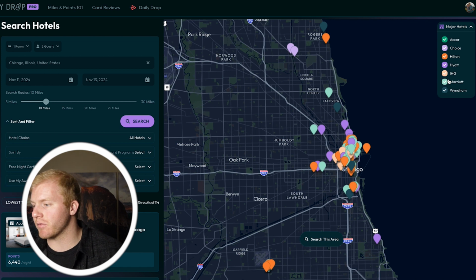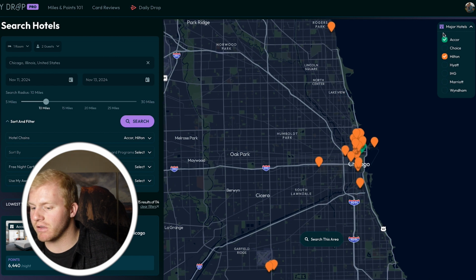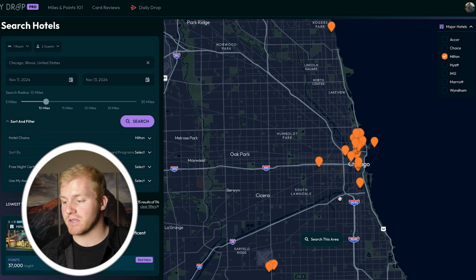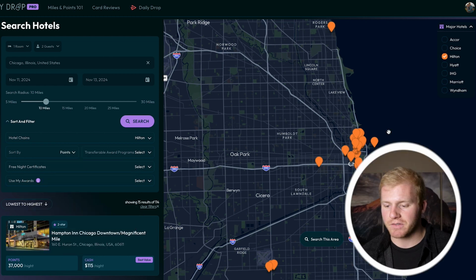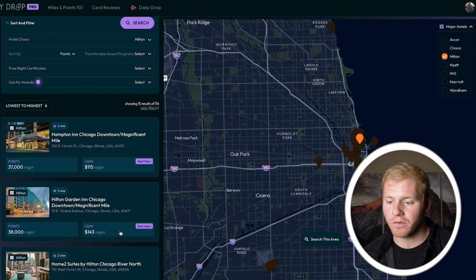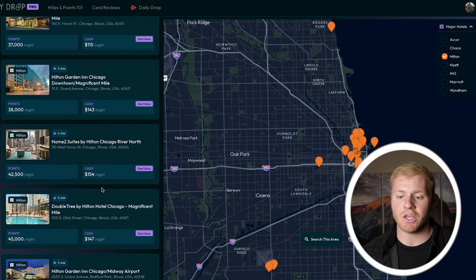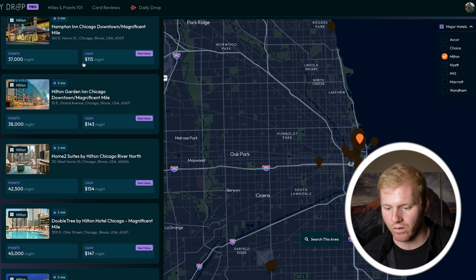So say I'm looking for just Hilton, I can uncheck everything but Hilton, and that's going to give me all the Hilton options. And I can book based on location just on Hilton because maybe I have some Hilton rewards. Then on the left-hand side, if you scroll down, you can see all of your different options as far as hotels go. You can see the points price, and then you can see the cash price as well.